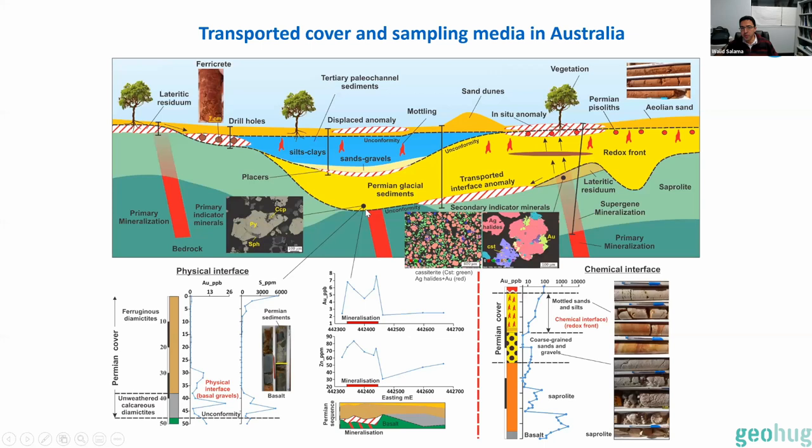Number one, if we go for those areas where we found that the Permian cover sitting on a weathered bedrock, normally we can see two different locations we target. Number one is to see any hydromorphic dispersion coming from the mineralization. That could be residual enrichment in the saprolite, but the groundwater process can move the metal through the weathering, through the cover up to the surface. And I will show you the example of how we see this in one of the prospects in Yamarna Terrane.